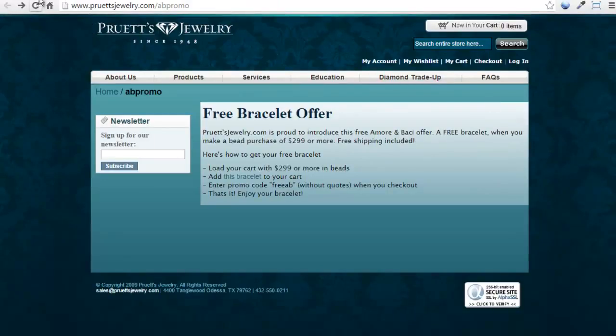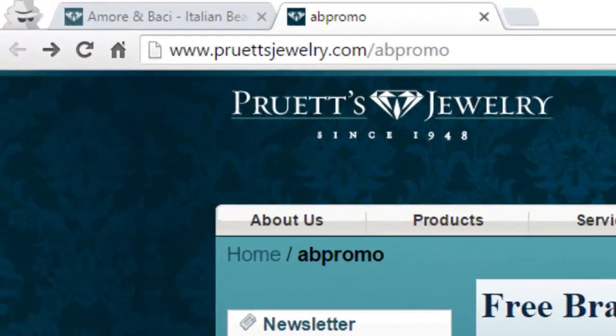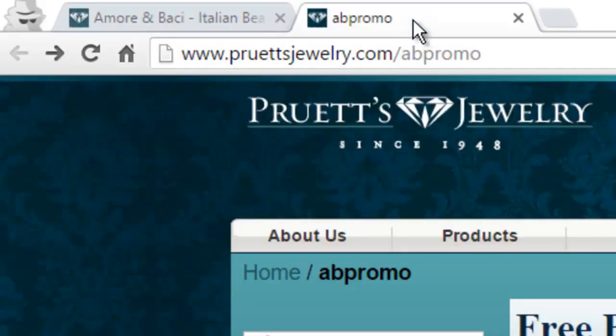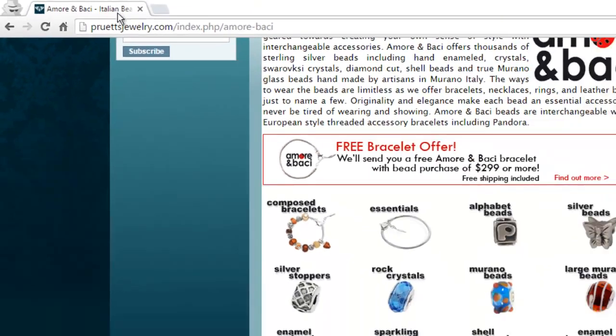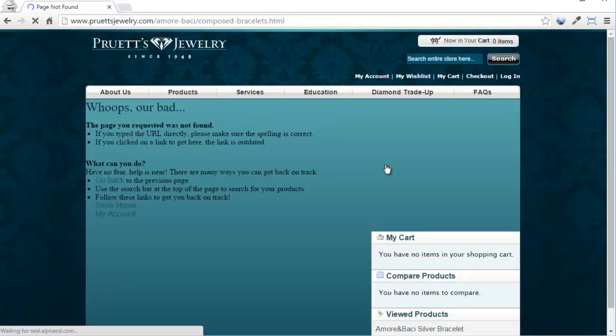Oh, I didn't realize before when I clicked on it, but I'm bringing my window down here. When I clicked on this free bracelet offer, for some reason it opened up into a new tab on my browser. So that's a flop. They should not be opening up in a new tab. It should simply stay within the same window. I didn't even consciously recognize that before. Let's take a look at these bracelets. Whoops, our bad. This is an error page.